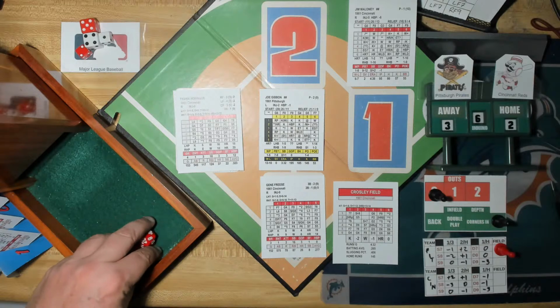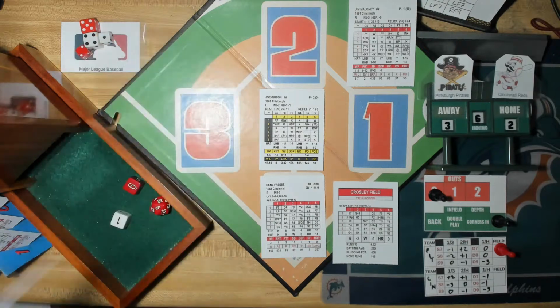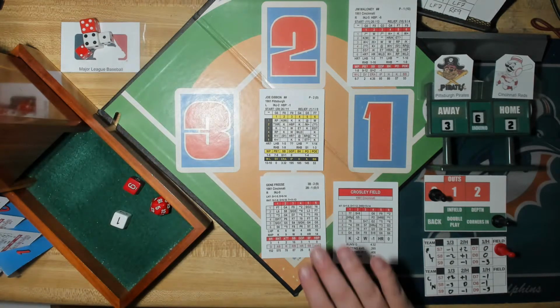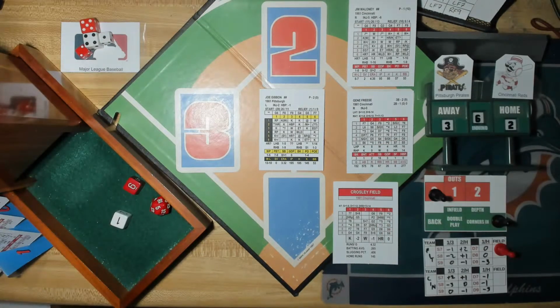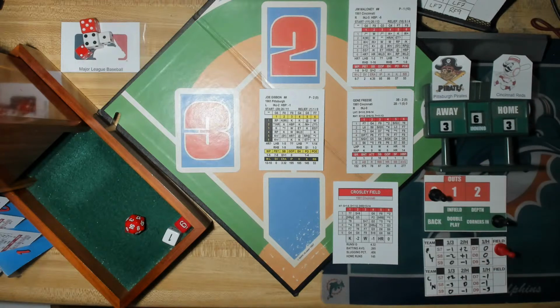Gibbon, 4-3. Possible error. Freese, 6-1. That ball is hit to center field. That is a 5 against the lefty. Freese will get a single. This game is tied. Robinson does come in to score. That was a single. Center fielder Verdon, his error rating is a 4. That is a 16. He won't make an error out there, but Freese will be safe at first. Tie game. We're tied at 3. Stadium cheers. Yay!